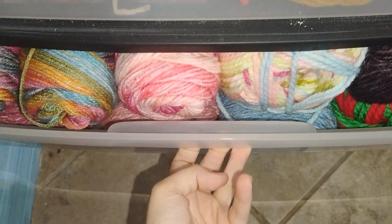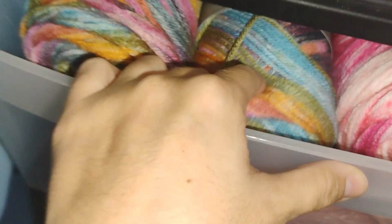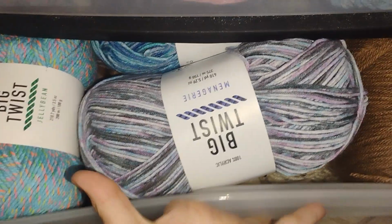What's here? Oh man. Oh, this is pretty. He's not opening. This is a fantastic sign. I love it. Oh my goodness. There's more yarn. Oh no.